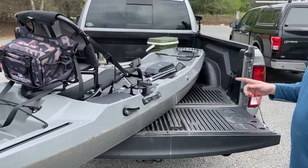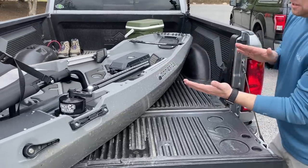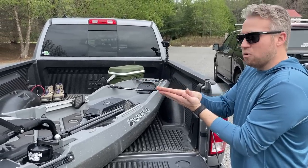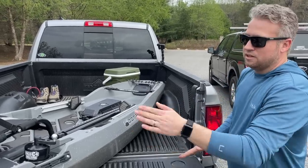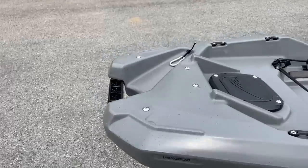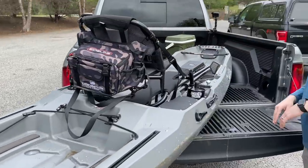Another cool feature on the hull is a flat spot up toward the bow, so you can run your boat up onto a tree, a bank, or a little island in the middle of the river and hold your position without even having to drop an anchor. We've made it really easy to add a stern mounted motor with our motor plate, and there's a place for your throttle right up here by the seat.